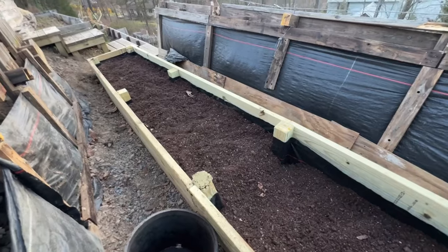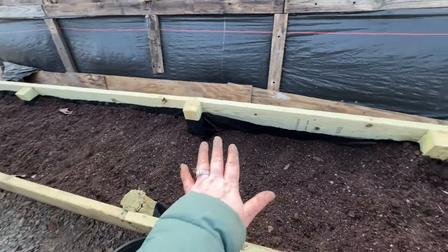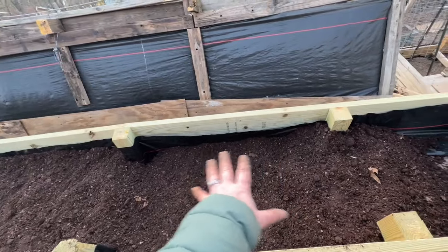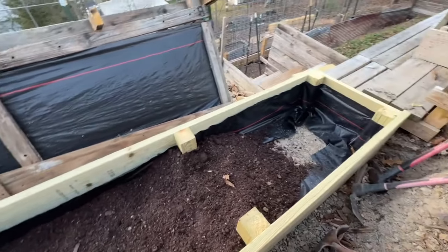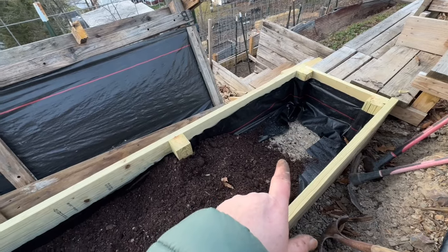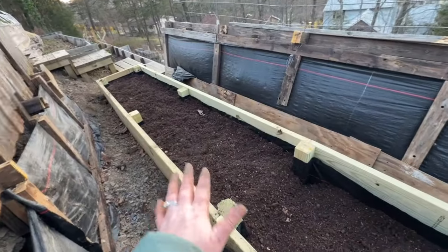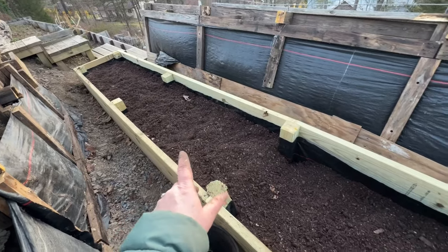Okay, y'all, I got a good chunk of it done. I still probably need a wheelbarrow full here, and then like a wheelbarrow full and a half over here. So I did five or six. I can't remember now how many are all down here.